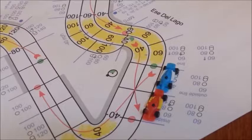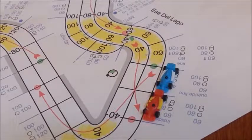One quick thing before we sign off. There are a couple tracks that have green racing lines, and they're exactly the same as these red ones, except they're plus 40, so they're like super lines, but you don't see them very often. They're super speed lines.